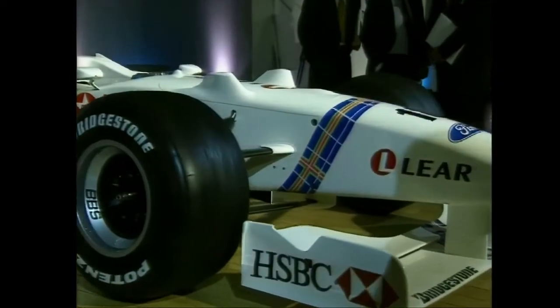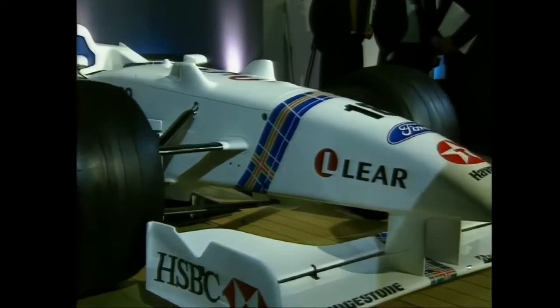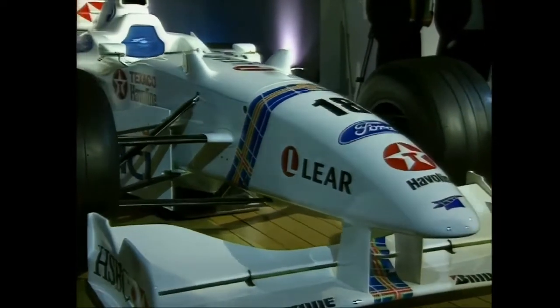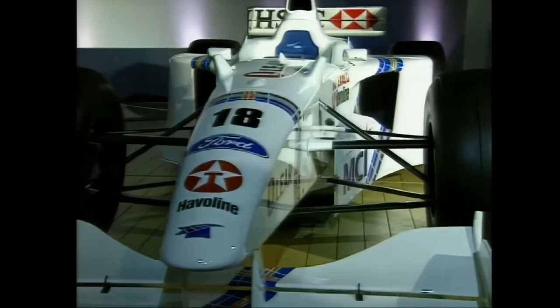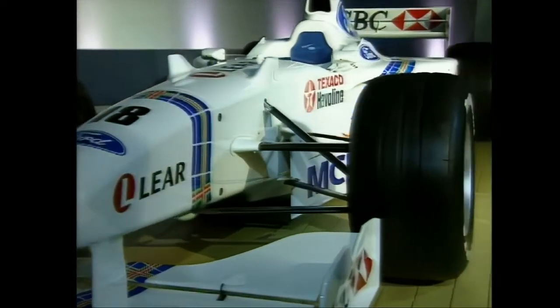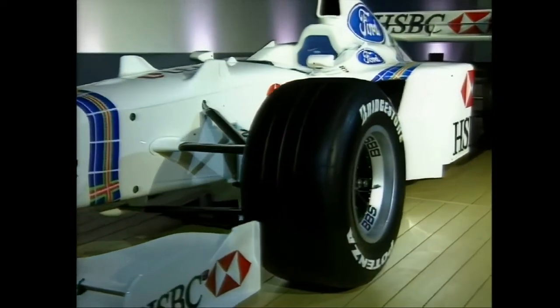Some say that starting from a clean sheet of paper this year will level the playing field between the big teams and the smaller ones. But the wise counsel holds that big budgets and resources will always have an advantage over smaller ones, even though Stewart is well funded and well supported.